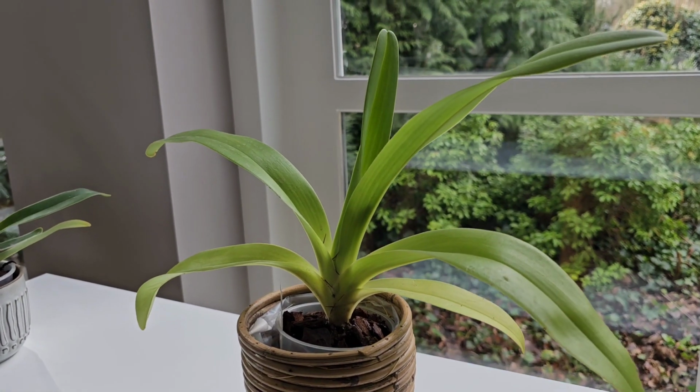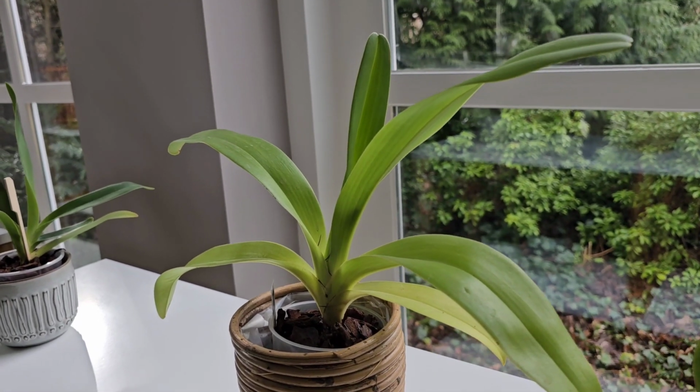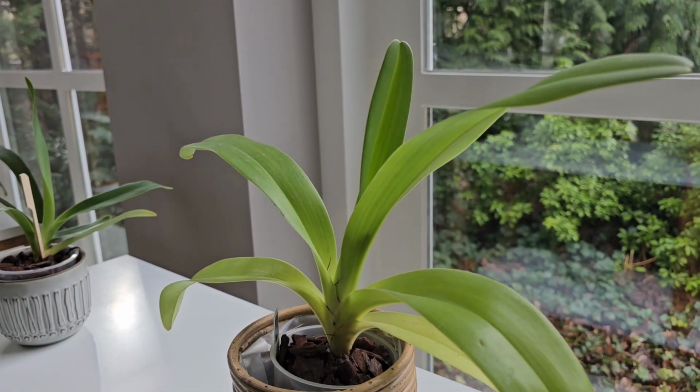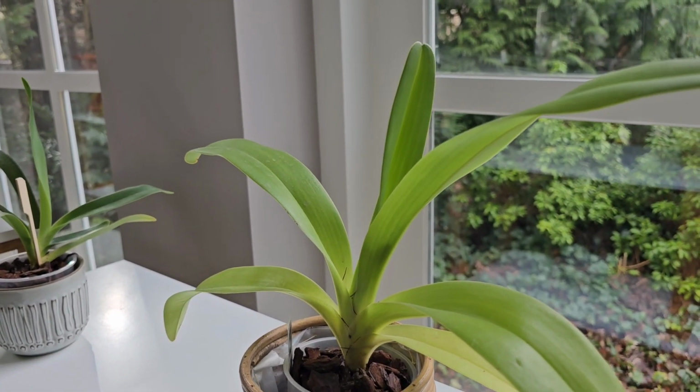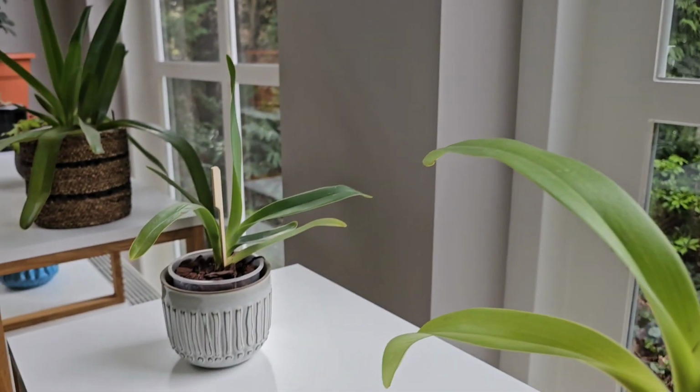Prefers a little bit more shade than some of the other multiflorals, I'd say. So I tried to keep it out of the sun too much. Also likes good warmth during the summer months. So that one I put out into the greenhouse.